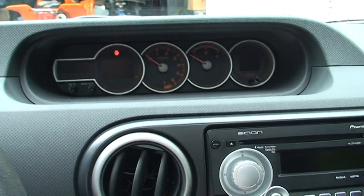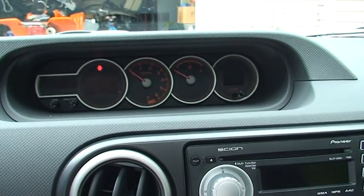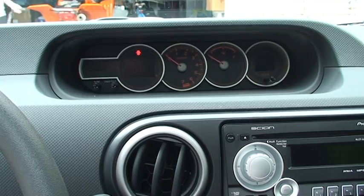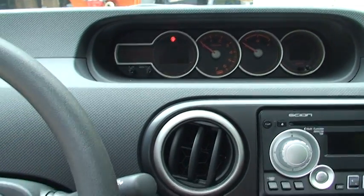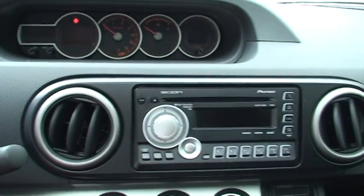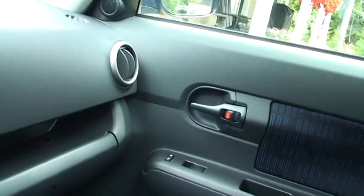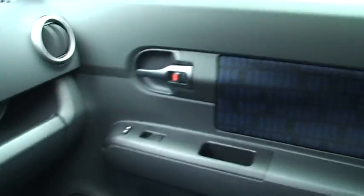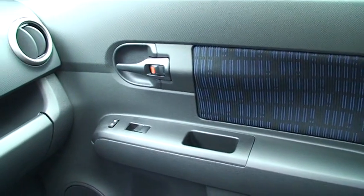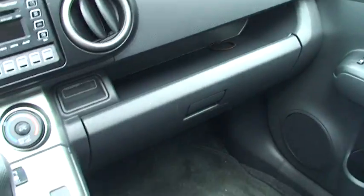Obviously some engineer back in Japan was doing some shrooms, and he didn't figure out that maybe we should change the lights. The entire car is all blue, and we got orange lights. Doesn't make any sense. The other thing is, it is pretty basic, as you can see. You know, there's not a lot of chrome or fancy trim.